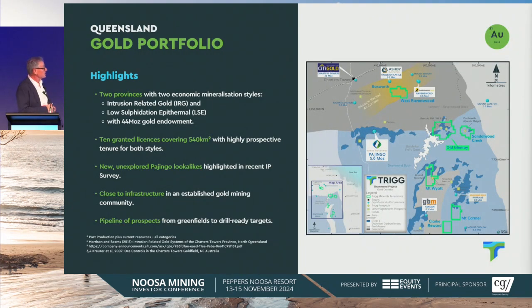And then lastly, our gold portfolio up in Drummond, the Drummond Basin, and just north thereof. We're really chasing 2 styles of mineralisation there. We've got a low sulphidation epithermal system, which is primarily the Drummond itself, and then as we move to the north, we move into the intrusive related copper-gold systems.